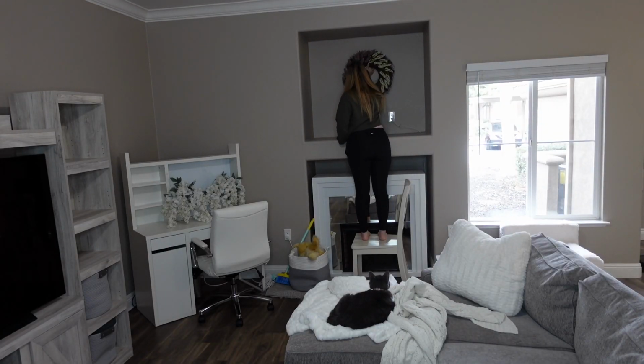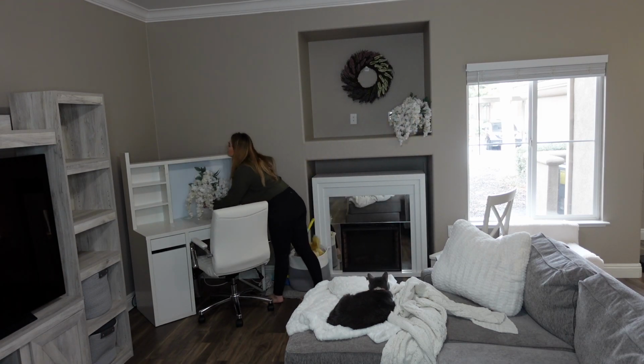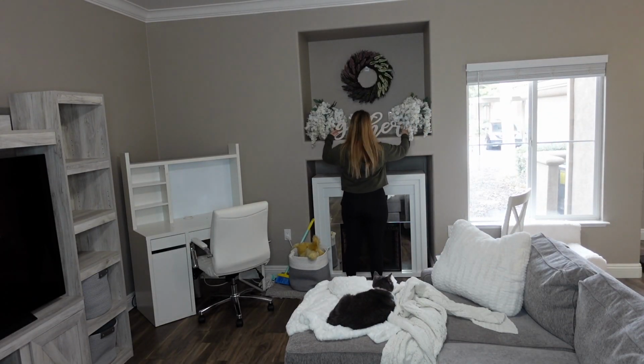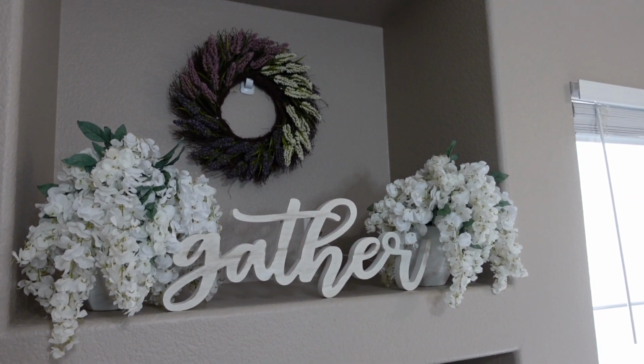But now I am on to the fireplace, and guys, I love how this turned out. I kept it really simple and I just love how it looks. Honestly, you'll have to let me know. And I think these signs worked really well. Sometimes I have trouble finding signs that work well in the space, but this was not one of them.